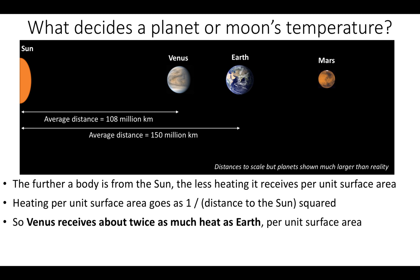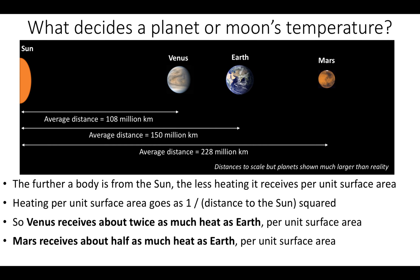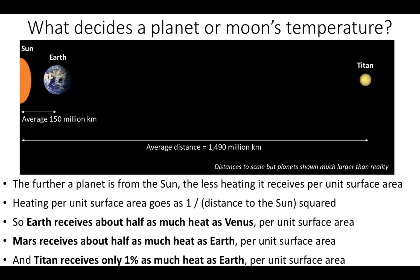And that means that Venus, which is closer to the sun than the Earth, receives about twice as much heat as Earth per unit surface area. And Mars, which is further away than Earth, receives about half as much heat as Earth per unit surface area. And Titan, which is all the way out in orbit around Saturn, only receives about 1% as much heat as Earth per unit surface area.